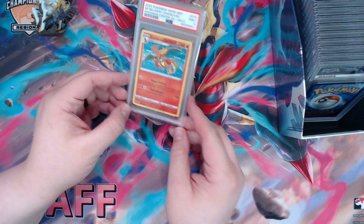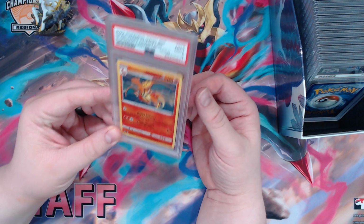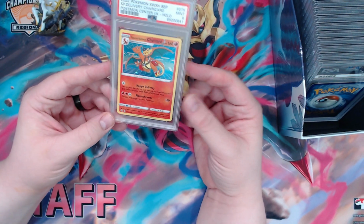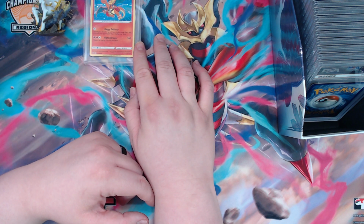So that's a really good get. Really happy about that. Of course, you want 10s, but on a thing like that where it's been through the mail, with little protection, some people got trashed on their special delivery Charizards. So getting a 9 is still pretty good.